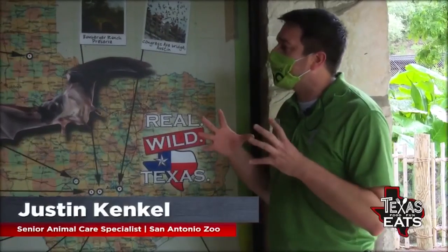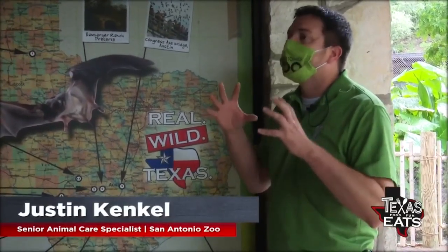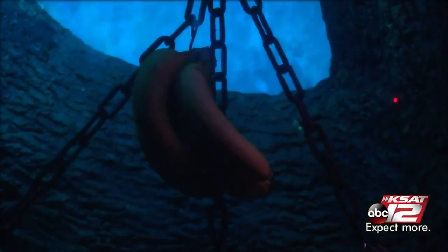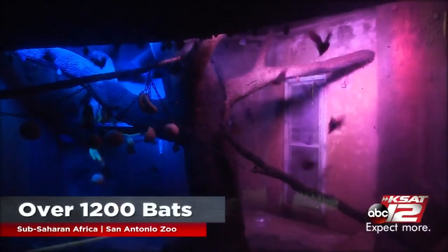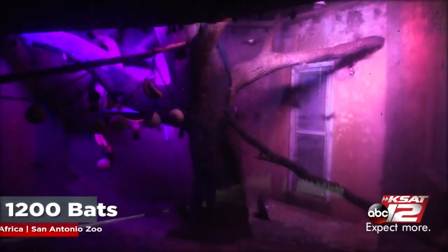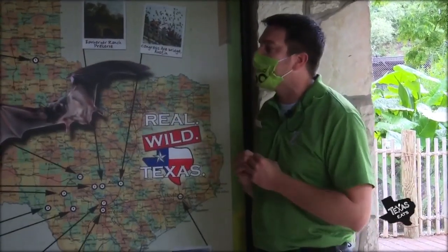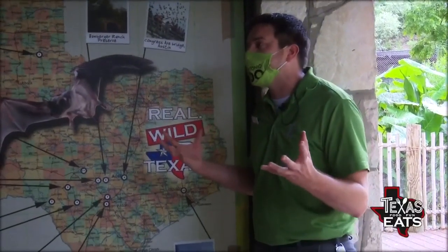So right now they get a good bat mush, which consists of a lot of ground-up fruit and stuff, which is very nutritious for them. They also get whole fruit, so you'll see there's going to be some floating cantaloupe, some bananas, some apples, oranges, which they absolutely love. And they get that food throughout the entire day, so they can eat when they want to, kind of come and go. But again, you have to feed over 1,200 bats, so it's a lot of food.